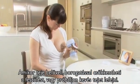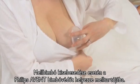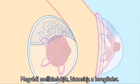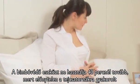If your nipples are sore or cracked, Philips AVENT offers ventilated breast shells, which you can insert into your bra between feeds. These protect your nipples and allow air to circulate around your breasts to heal any sore areas. Bear in mind, though, that you shouldn't wear the shells for more than 40 minutes at a time to avoid undue pressure on milk ducts.